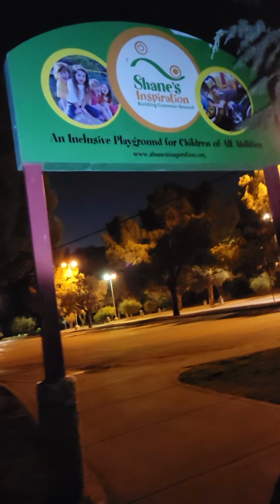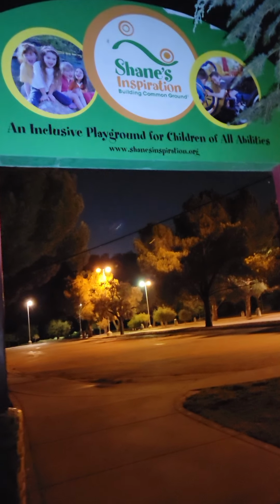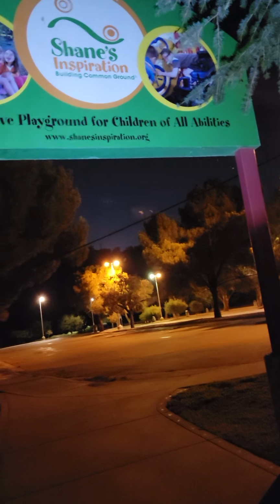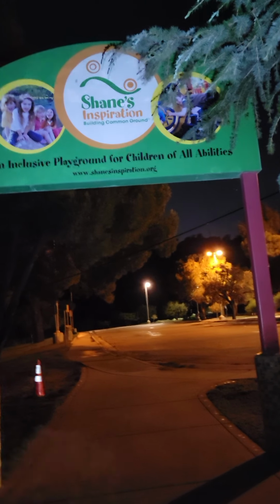Cool. You guys, this park is so, so cool. Okay, we're gonna walk down this little spot. Oh, more. Playground for children of all abilities. Oh, yeah, I love that. Oh, that's so sweet. How awesome is that?